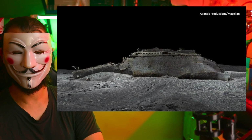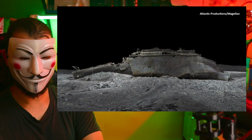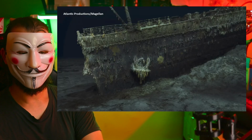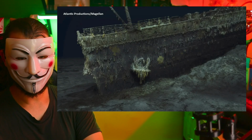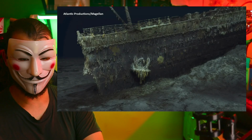The luxurious ship struck an iceberg less than 400 miles south of Canada about 11:40 p.m. on April 14, 1912, and sank within 3 hours of the collision. Of the 2,240 passengers and crew on board, more than 1,500 perished in waters that were estimated to be around 28 degrees, causing rapid onset of hypothermia.